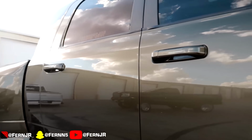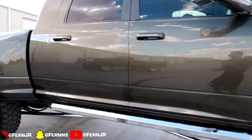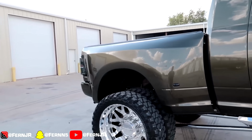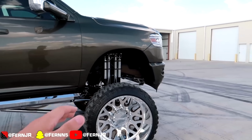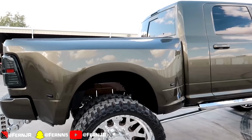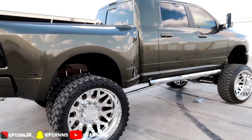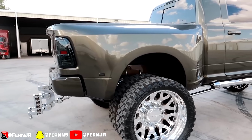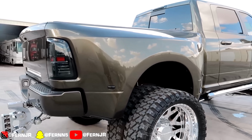This thing's got a bunch of chrome plating on it and polish, all the polished bars and everything, and then the tie in, because it's almost got like an olive brown paint job. You can see right there, it's like a green to olive to brown, depending on how the sun hits. But then to see that same brown metallic in the suspension is super killer.